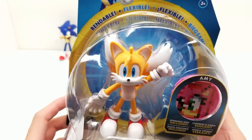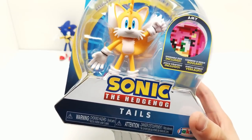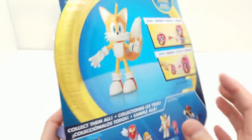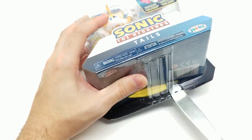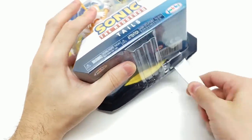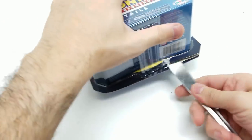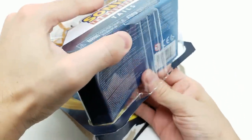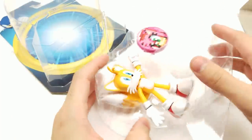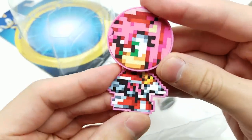What do you say? Okay, well, I love Tails. I think Tails is incredible. And ever since the second Sonic video game, the fact that you could play Tails and basically two players, that was really awesome. Look, this one comes with Amy, and this pixelated Amy right here. That looks cool. And let's get Tails open. Same drill. Ooh, that one didn't sound as smooth as the last couple. Alright, there we are. Alright. Let's take a look at this Amy right here. And there we are. That looks cool.